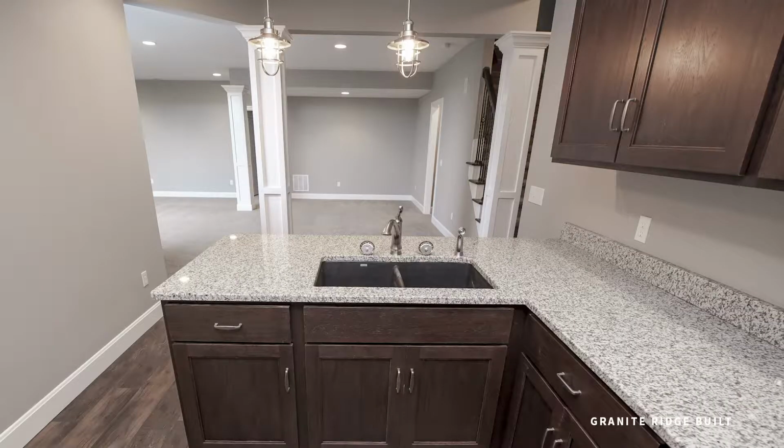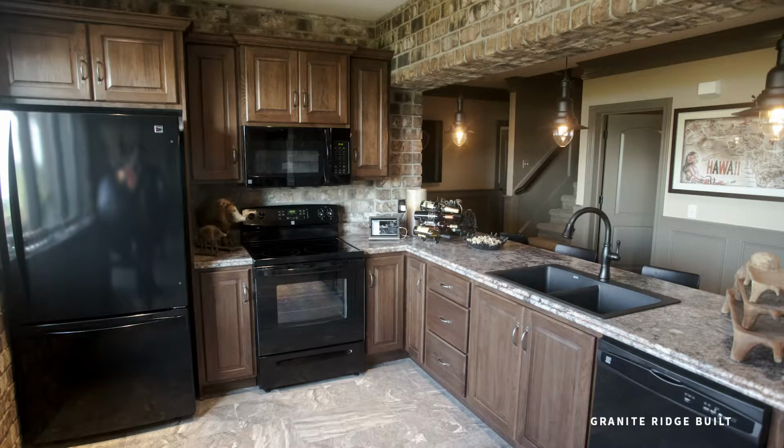And with this space and all of this entertainment we're talking about, it's a good place to have a bar or a secondary kitchen in your home. So when you're entertaining, you have a sink, you have a refrigerator, and those items to entertain with.